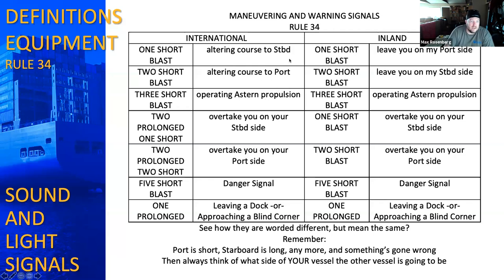So in international rules, one short blast means I'm altering my course to starboard. If I was cruising along, I'm going to sound one short blast and alter my course to starboard. The other vessel is going to sound one short blast back at me to say, yeah, I understand, and they're going to alter course to starboard. But notice we're going to pass port to port by altering course to starboard. So in the international rules, they use this wording, altering course to starboard.